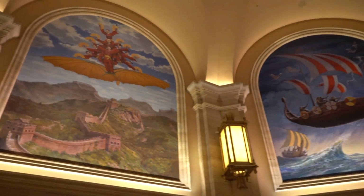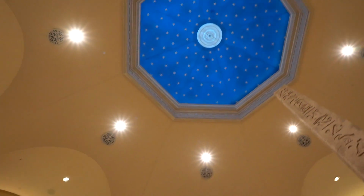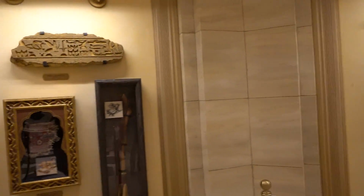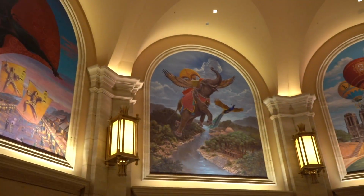All these different cultures and everything. Oh, I know I'm really gushing right now, I know. But DisneySea has done it again. I'm lost for words, really. Just look at the detail. This is incredible. Oh my goodness. Look at all the details. There's so much. I'm sorry, but this is the best Soaring queue I've ever seen in my entire life. The best. Shanghai's a close second, but this one just takes the cake.